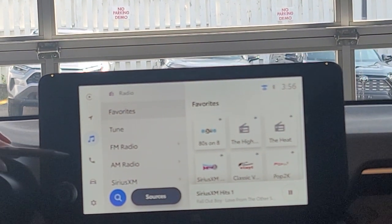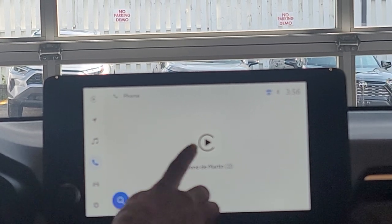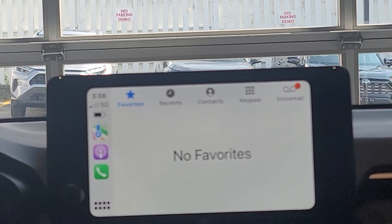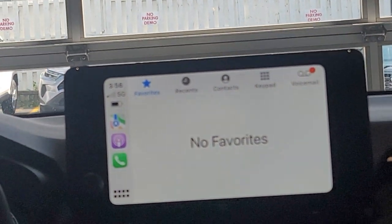When we click phone, nothing happens unless you click on the triangle. And then when we click the triangle in the middle, it takes us to our favorites. If you don't have any favorites, there's just nothing there. But at least you've got recent contacts, keypad, just like on your phone.